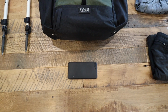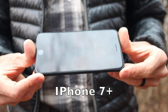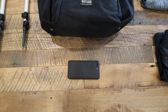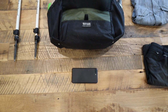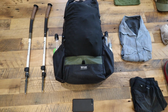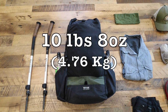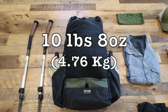So the only thing that I actually forgot and left out was my phone. That is the iPhone 7 Plus, which was great. It's a phone, it took pictures, it let me use my app on the trail. So my total final base weight, which does include the phone, but does not include the clothes that were on my back, my food, water, or trekking poles, ended up being 10 pounds and 8 ounces. So 10 pounds and 8 ounces to finish the PCT with was not too shabby.